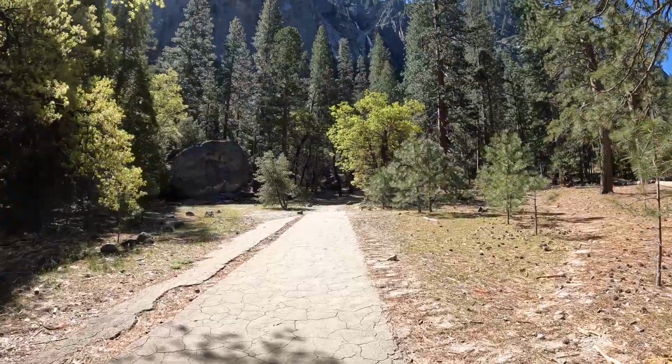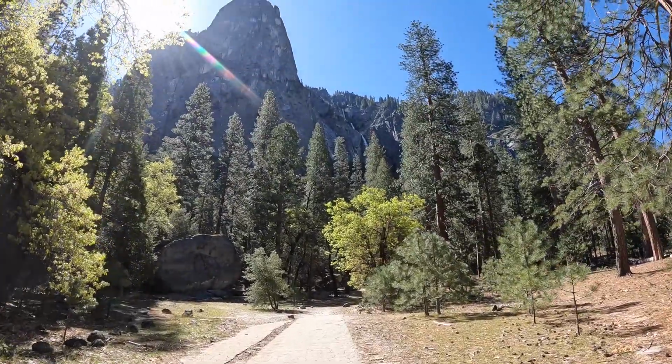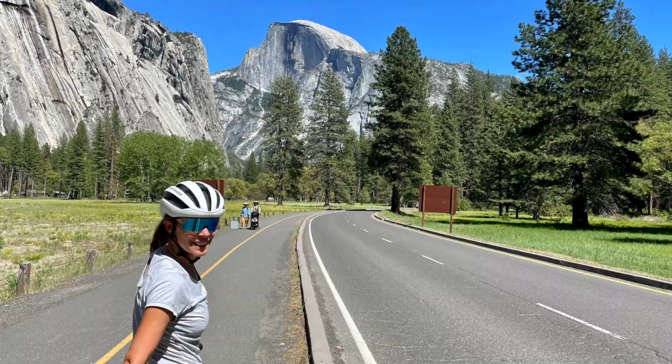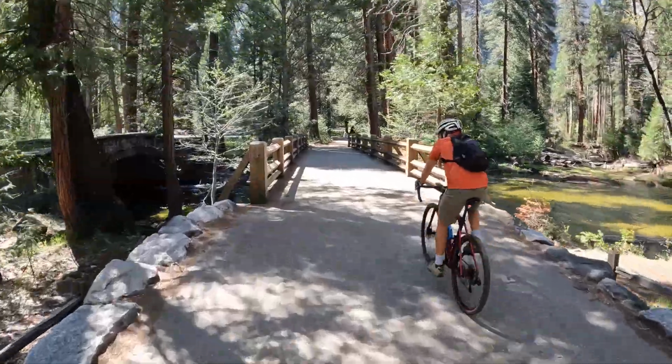Yeah, nice and quiet. Now we're on the valley floor of Yosemite. We're gonna go on a hike. It's a 4 mile hike up to Inspiration Point. So there's probably going to be some amazing views there. We're also going to take a ride on our bikes. We brought our bikes. So we're basically gonna spend the whole day in Yosemite Valley exploring.